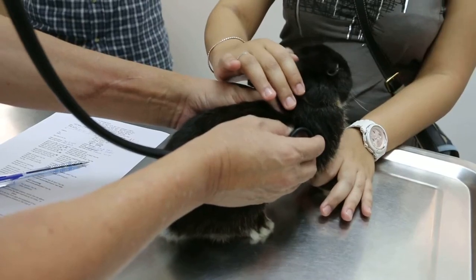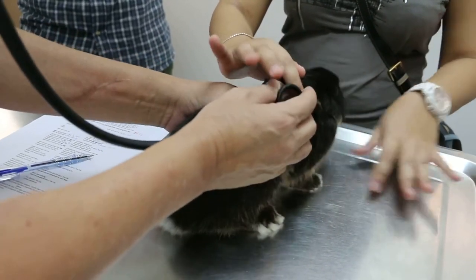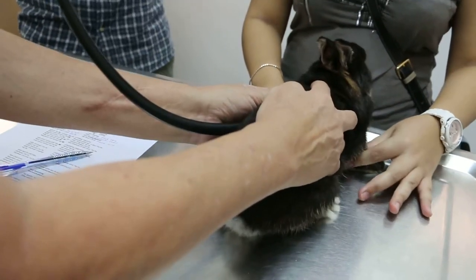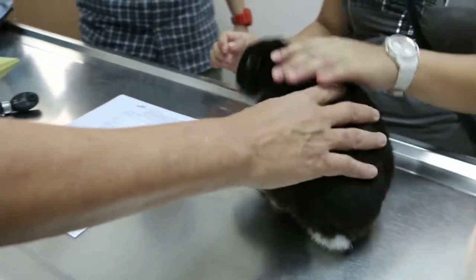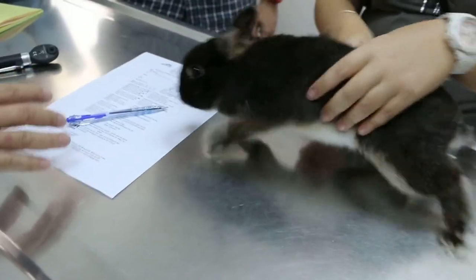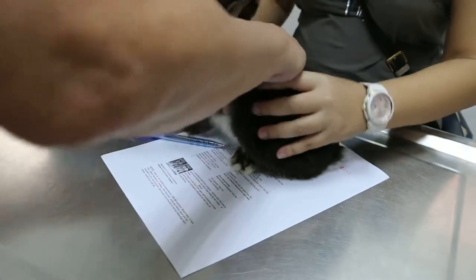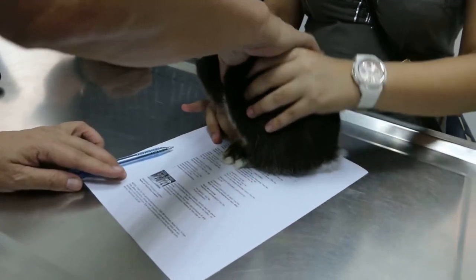It's okay, Midnight. Any coughing? How do you know if a rabbit is coughing? I don't think so. Runny nose? No. Lung sounds okay, a bit harsh, but because he's frightened. So no coughing, no sneezing. Hold first. You know how to hold? Hold like that, with your hand between the shoulders.